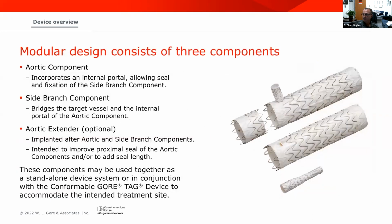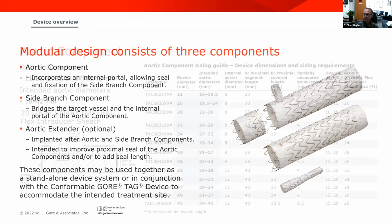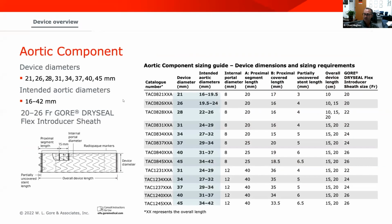There are 3 components: the aortic component, which has a portal, either 8 or 12 millimeters, and then the side branch, which goes into the target artery, and there are these short aortic cuff extenders, which can be used but don't have to be used. The aortic component can treat from 16 to 42 millimeters, which is a 21 to 45 millimeter device.